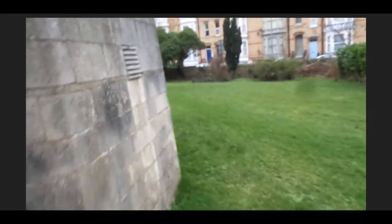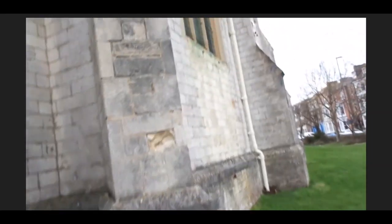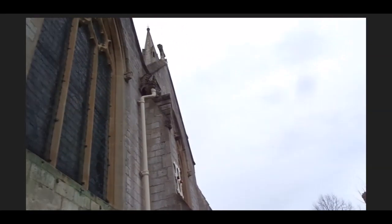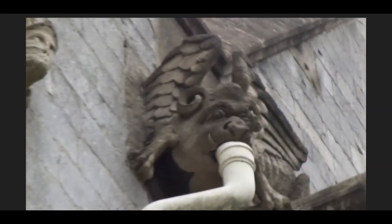So, this bit here. I think this may be an addition. This bit on the end here. This might have been what was built. It's a slightly different feel to the rest of it. You see what I mean? Not as ornate. And then you come here and you've got all this sandstone stuff going on again. Lovely windows. Gargoyles. Medieval looking gargoyles.